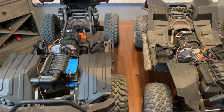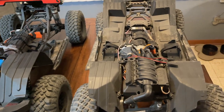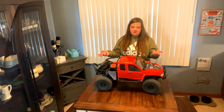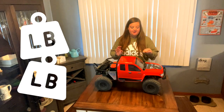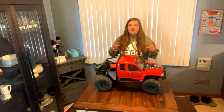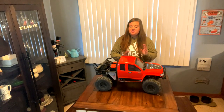I don't know who else is excited about that, but I think it adds to the scale look. So I thought I'd throw that in there for you guys. I like that they kept that feature on the Honcho. So both the Honcho and the Jeep come in weighing 25 pounds. My advice to you is to get two batteries. They have dual battery trays, so you can fit two in there.